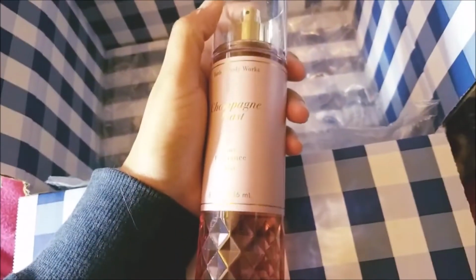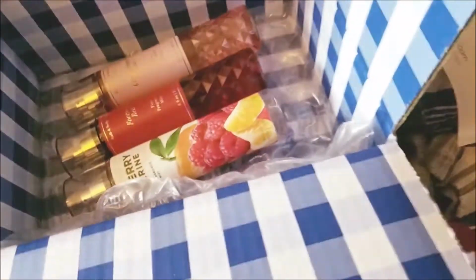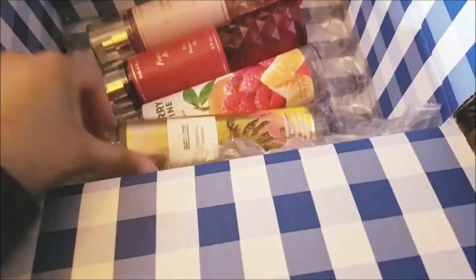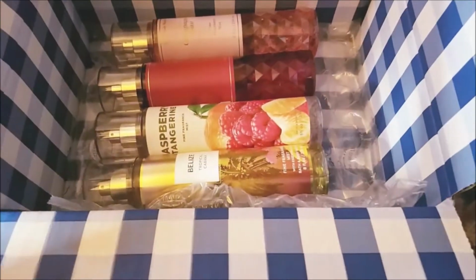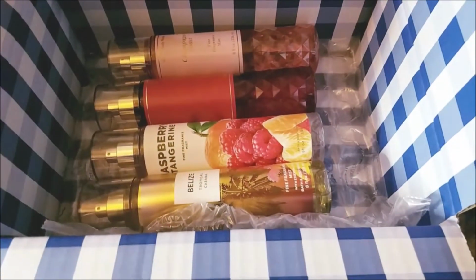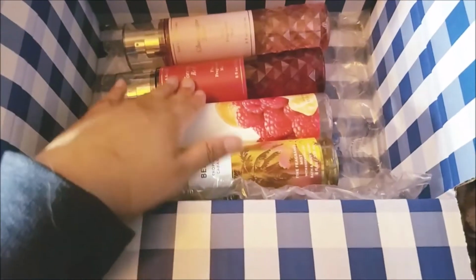I'm gonna do a review on each one of these, so make sure you guys look out for that review. Coming soon. I don't know when, but you guys have to bear with me and be a little patient. If you really want a review on one of these today, just scream it in the comments and I'll make a review for you guys. But yeah, you guys, this is gonna be all for this haul.